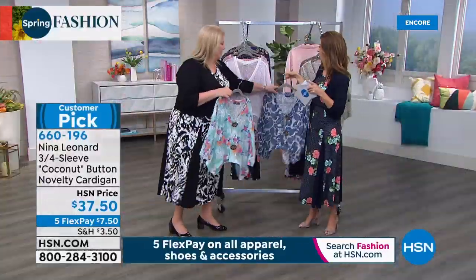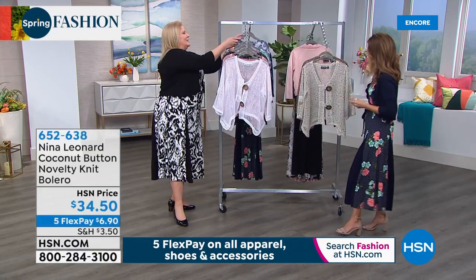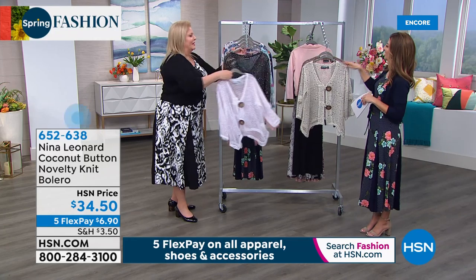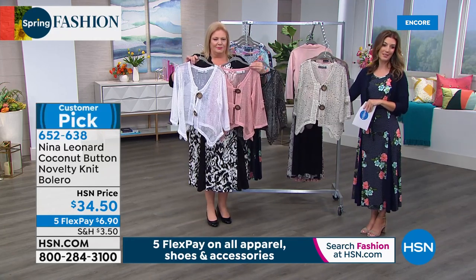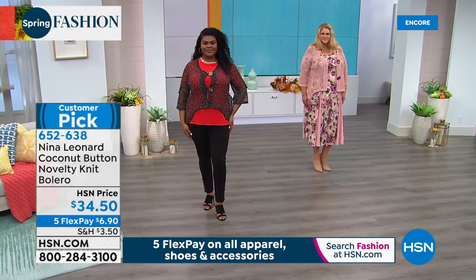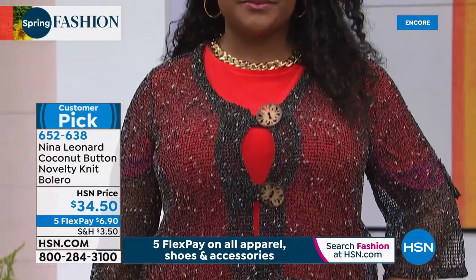No, nobody saw it. No one showed this to you live on air. We didn't do it. But it's basically the same style, the same knit that you loved the first time around in the solid color. So here's this solid color item number. It's 652638. How much fun is this?